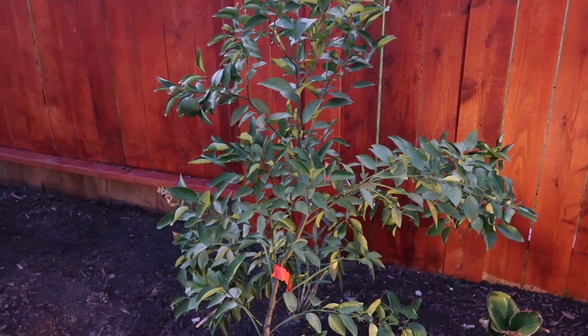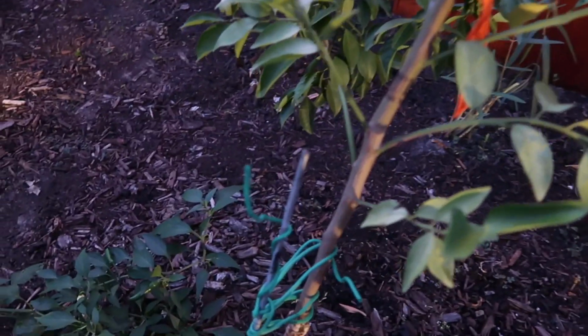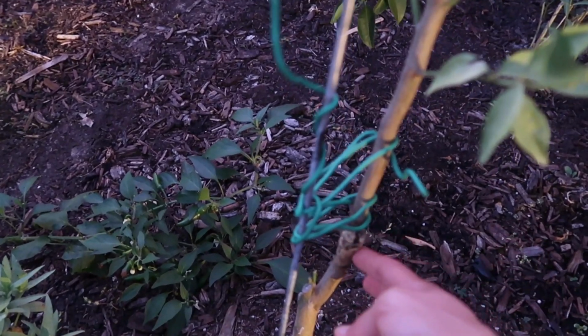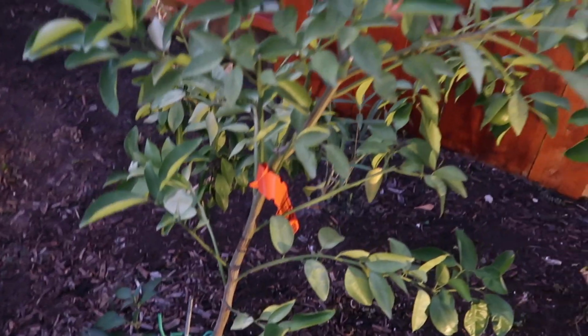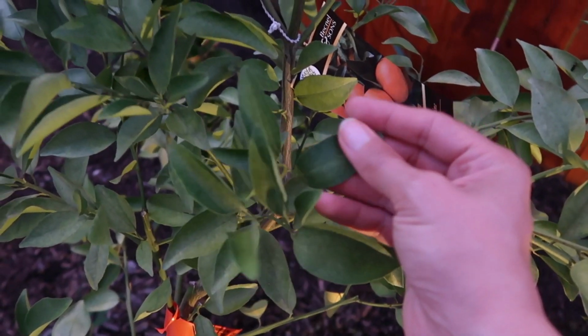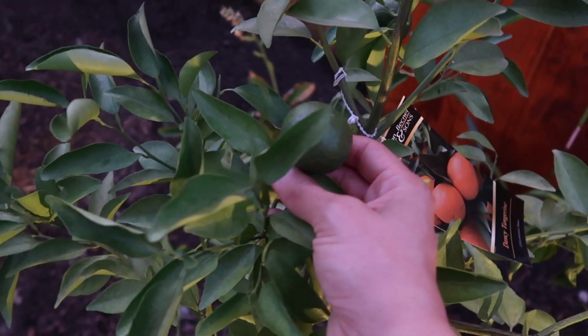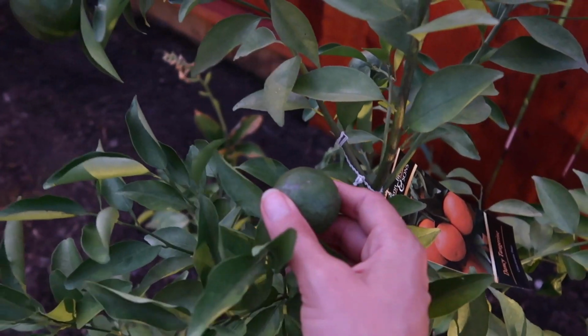My Dancy Tangerine is the one that I broke almost in half, and it did repair itself. It's leaning a little bit, but I'm fixing that slowly. It does have some deficiencies, but I'm working on it. It had a lot of fruit, and I took most of it off, and I'm gonna take the rest off pretty soon.